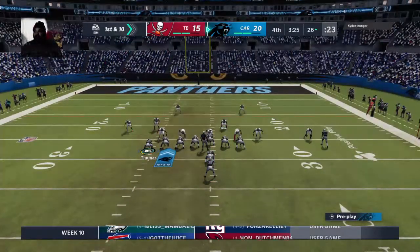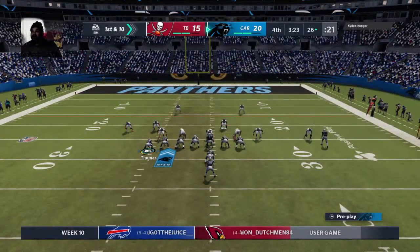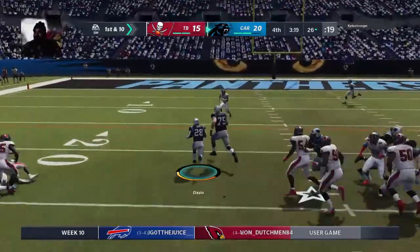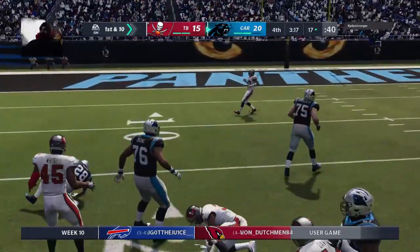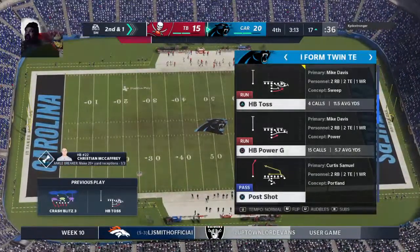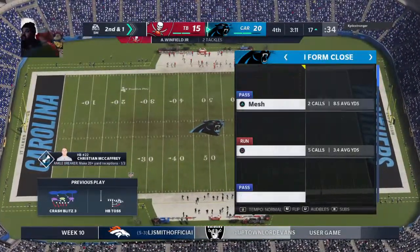I know we spent a lot of time looking at the timeout situation, clock management, but it's really not going to matter much if they can't stop them. And right now, they're really struggling to get them on the ground. He's tackled a yard short of the marker. Good gain of 9 on 1st down.